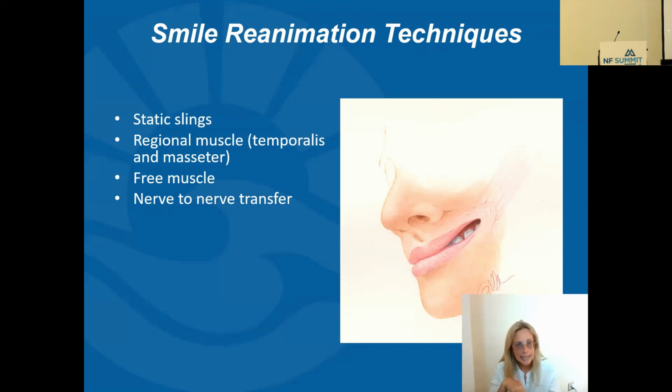But static slings, meaning slings that don't move but just reposition structures, are excellent in patients who can't tolerate more complicated surgery or are not interested in actually getting movement, or are poor surgical candidates or poor healers or that kind of a thing.